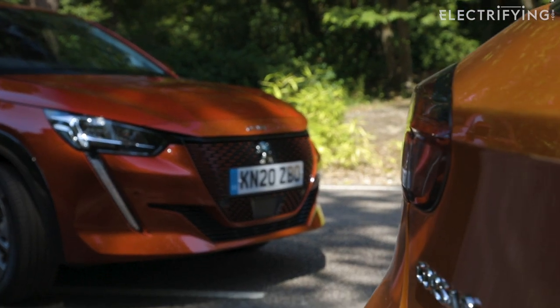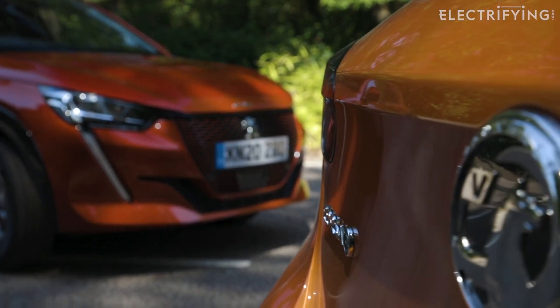I'd have an E208. Tell you what, I think Peugeot's probably one of the few brands that have redesigned their product. Totally. For the better. Yeah. So some other brands have tried it. Kidney grill. It just doesn't work. But I think they've done a really good job.